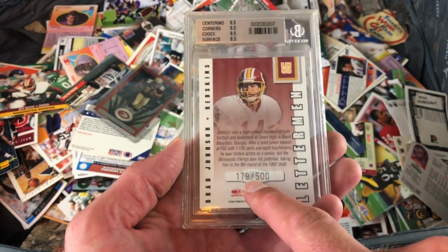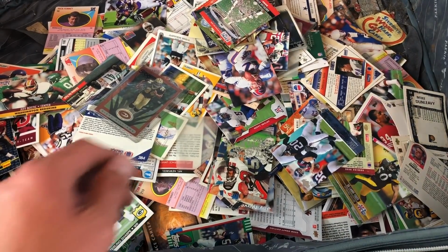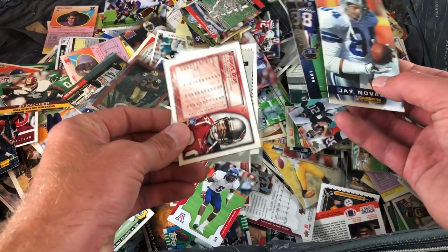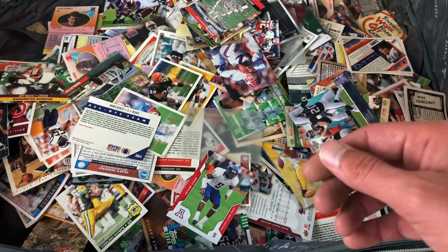This one's numbered also out of 500. That last one was number 2, 179. So, Brad Johnson 9. That's a random slab to be in there. Some more bricks. Ricky Williams 99 Donruss Preferred.